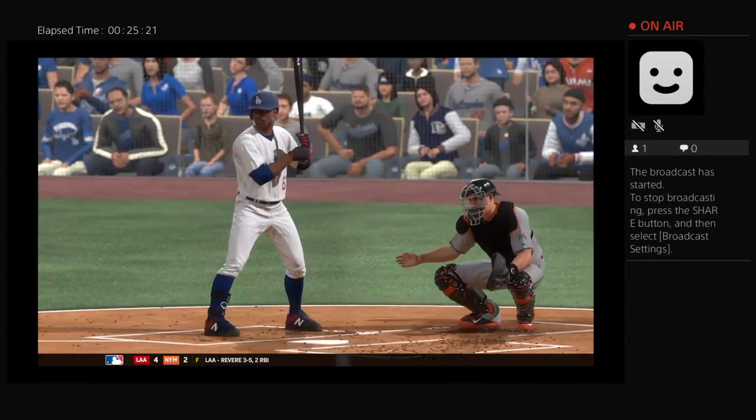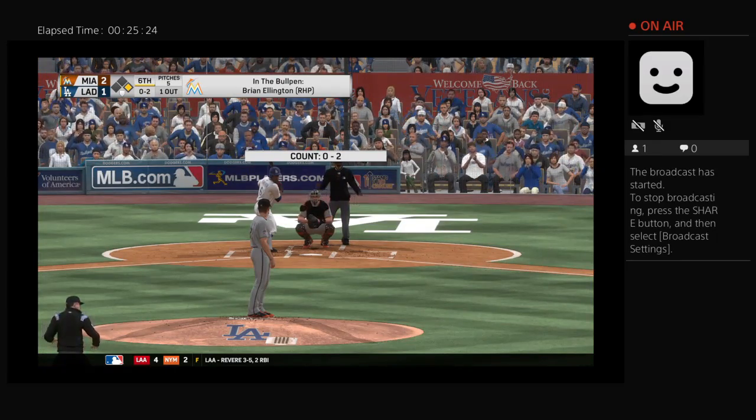Center fielder, ready for another shot now. Curtis Granderson. He's 0 for 2 with a strikeout in this one.